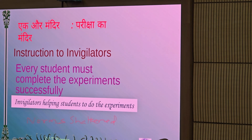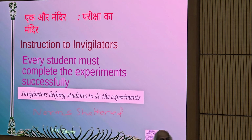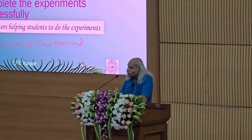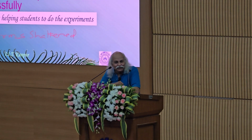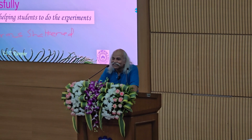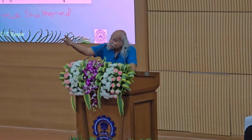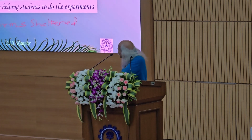All our invigilators, evaluators and mentors are there all the time, looking at the experiment. If some student does not know something which is needed, they will sit with those students. Of course, they will make notes in a diary about how much help was given and how the student responded. That will be for evaluation purposes. But the student will be tutored in that particular section and then asked to complete the experiment. Every student has to complete the experiment. They cannot go without doing that.